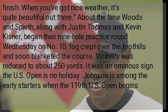About the time Woods and Spieth, along with Justin Thomas and Kevin Kisner, began their 9-hole practice round Wednesday on number 10, fog crept over the foothills and soon blanketed the course. Visibility was reduced to about 250 yards. It was an ominous sign the U.S. Open is no holiday. Johnson is among the early starters when the 119th U.S.